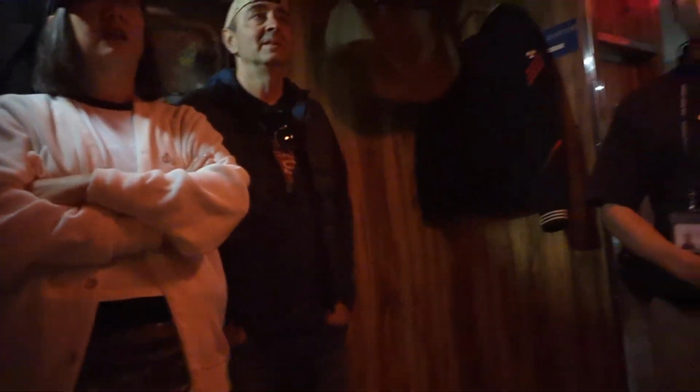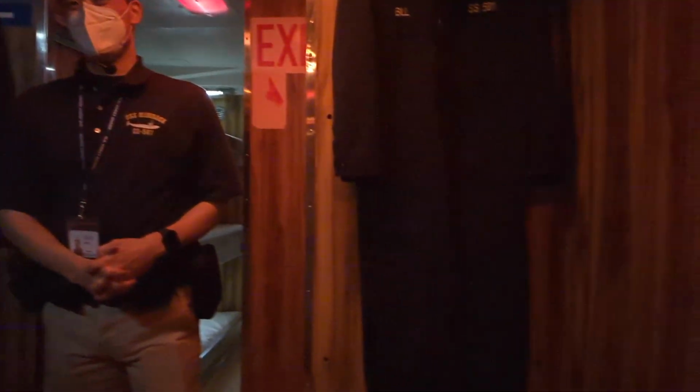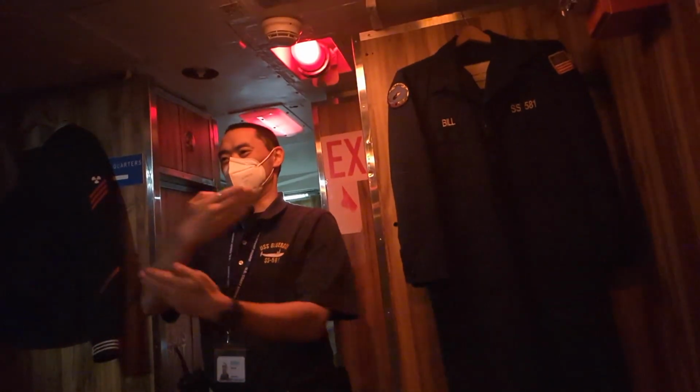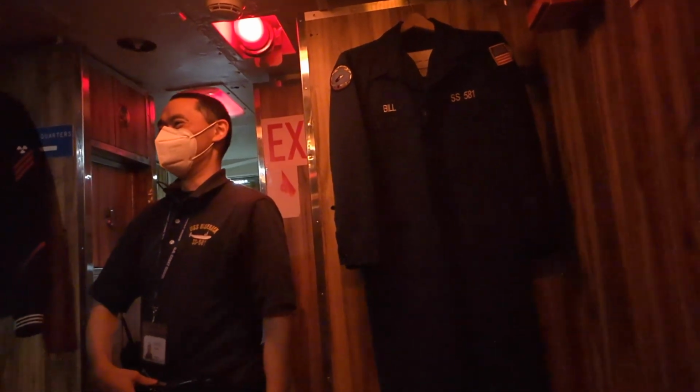Alright, crew's quarters. The bedroom of 77 enlisted sailors, except there's only 66 bunks. If you're new to the submarine, you're going to share your bed with someone. Now, during the 18-hour day, every 6 hours, a third of the crew is going to come down here. Meaning you go to your bunk, wake up the guy in it, switch spots with him. When you crawl into the bed, it's still warm. That's known as hot racking.